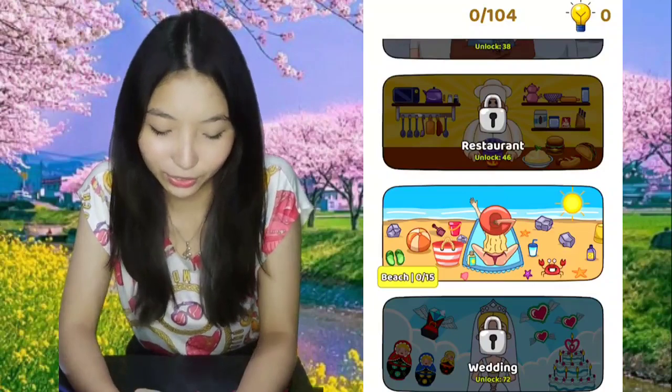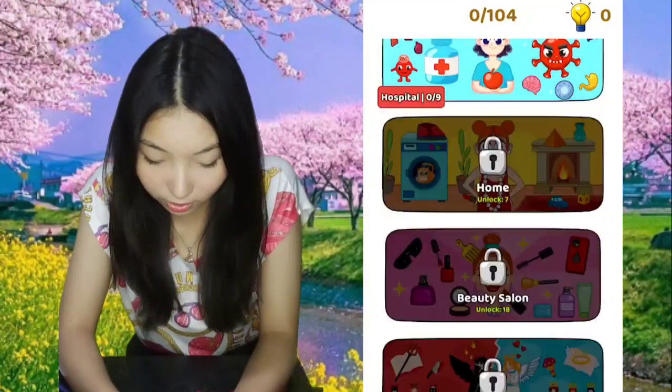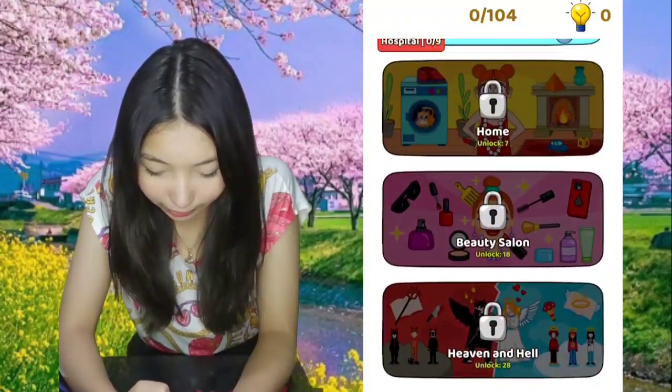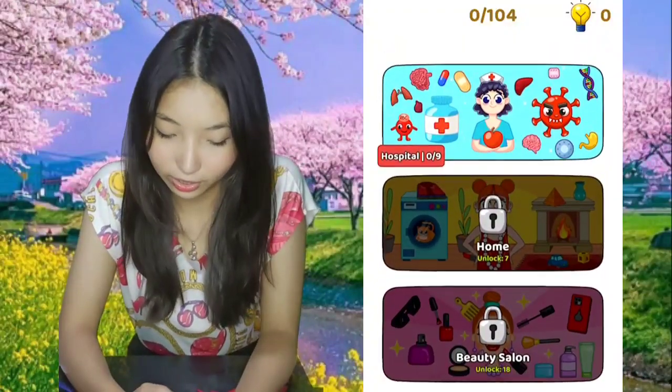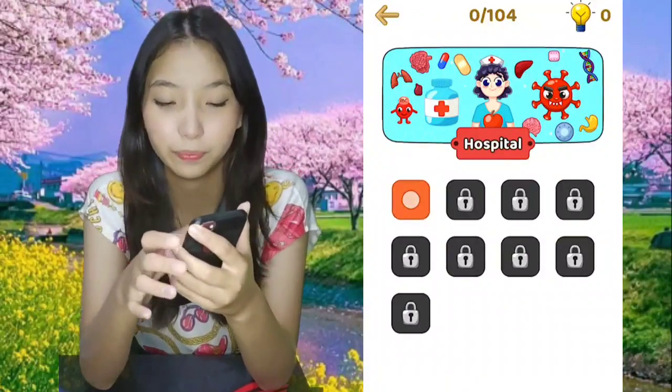I'm not Russian. So, we're gonna play a brain puzzle, and we're gonna play the hospital level, because we have a lot of levels. So we're gonna play in different videos, of course. So let's play the hospital one first. 9 levels.